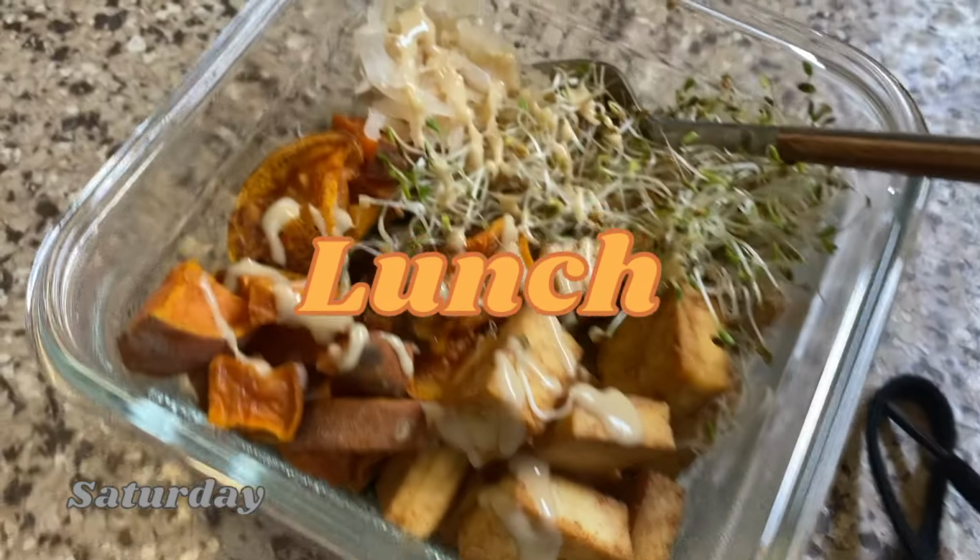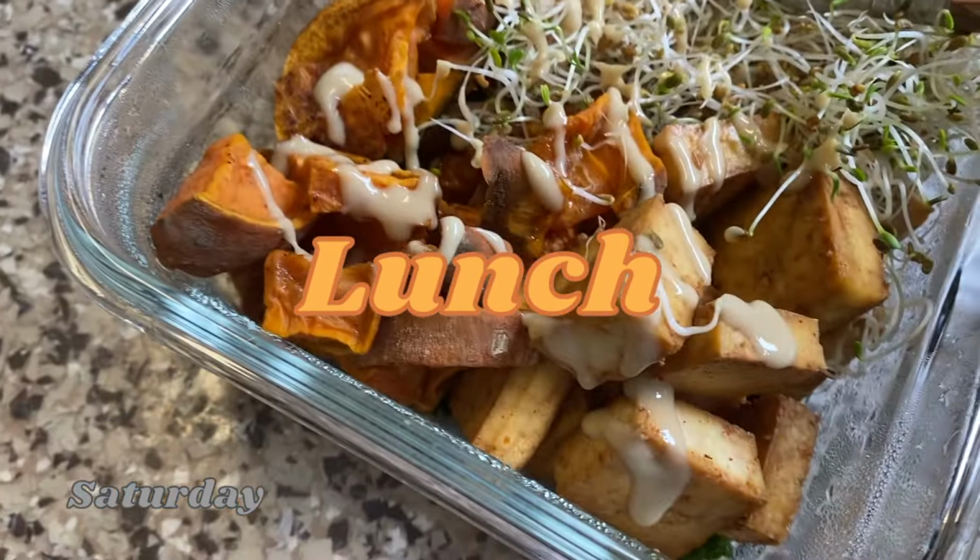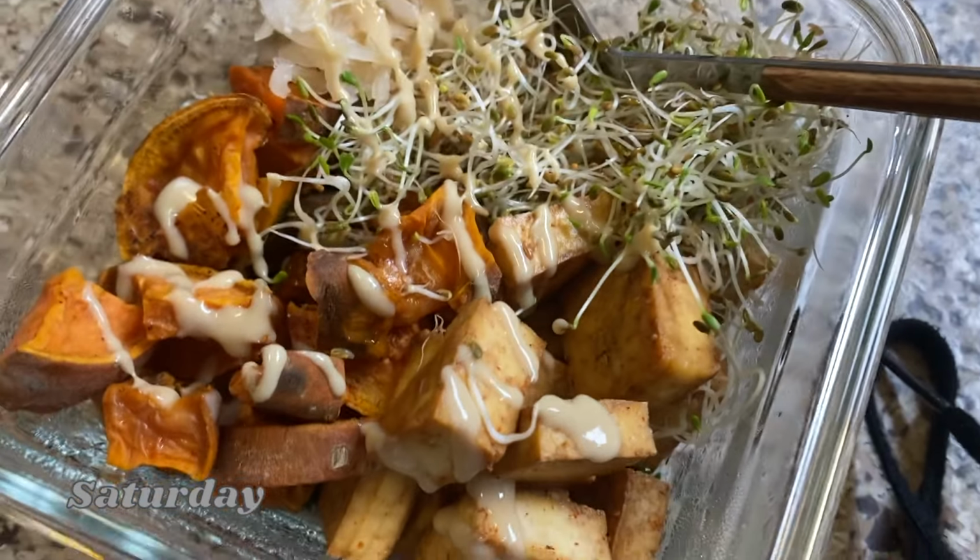For lunch, I just packed a bunch of kind of leftover smorgasbord again. So I had some more crispy tofu, some sweet potato that I had just cooked up in the oven, and I think there was also some quinoa under there. And I just topped it with some sprouts and, surprise, surprise, some more tahini. And that was my lunch.